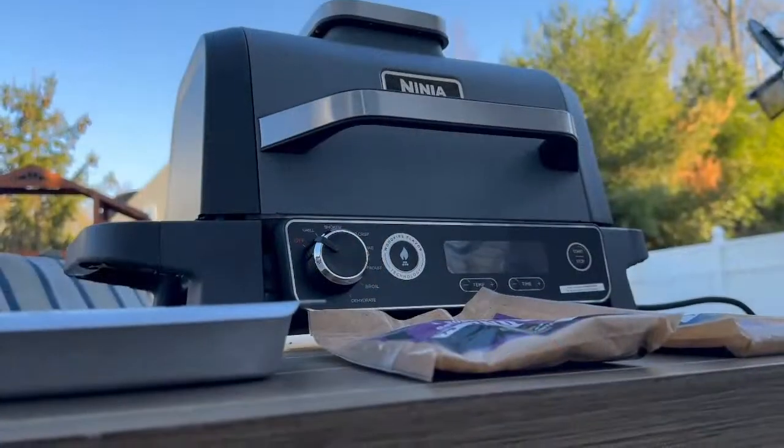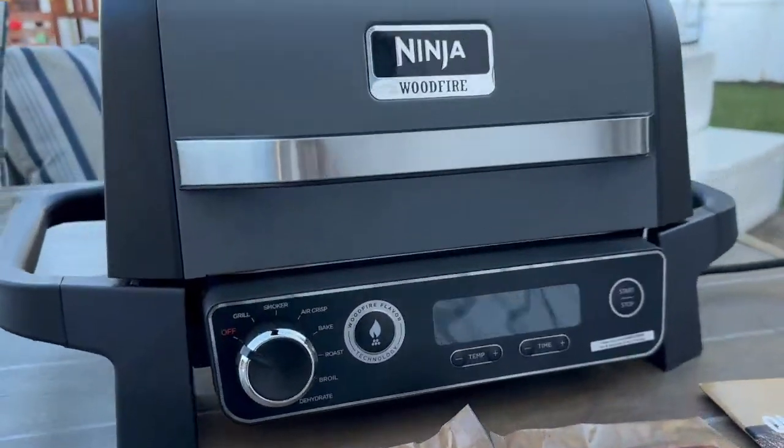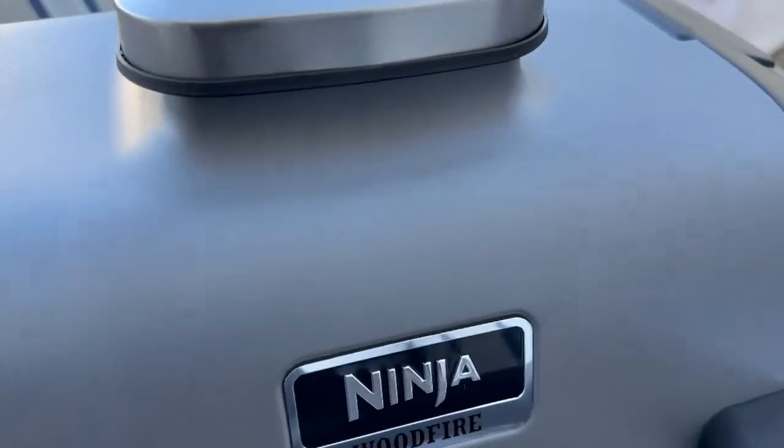And in true fashion with other Ninja products, this also comes with a jumpstart guide. It gives you a whole bunch of recipes and just different things that you can do with this Ninja Woodfire Outdoor Grill and Smoker. So without further ado, let's check out some burgers on this. It's the Ninja Woodfire Outdoor Grill and Smoker.